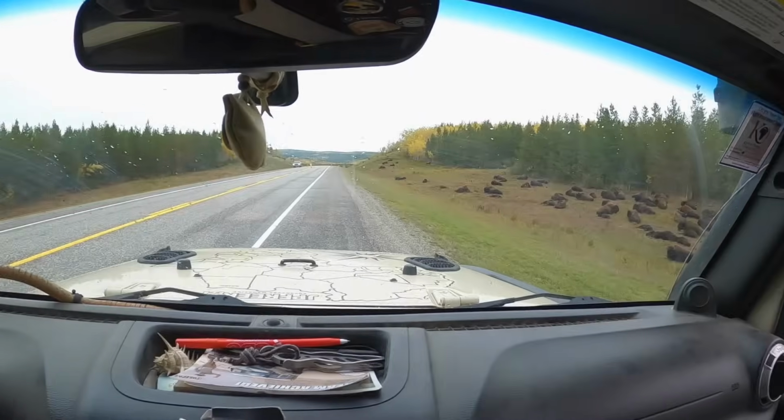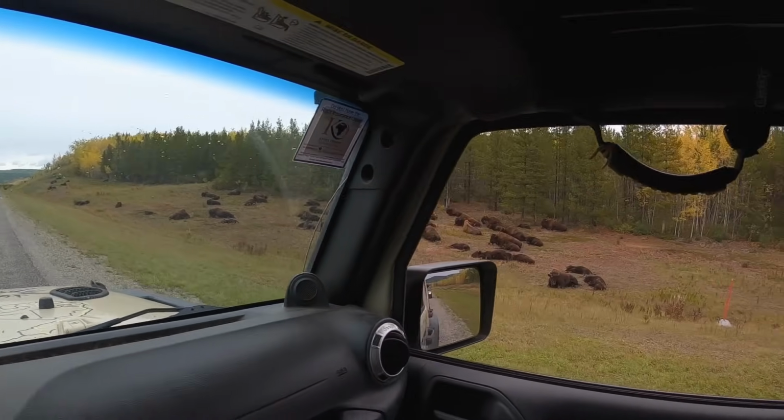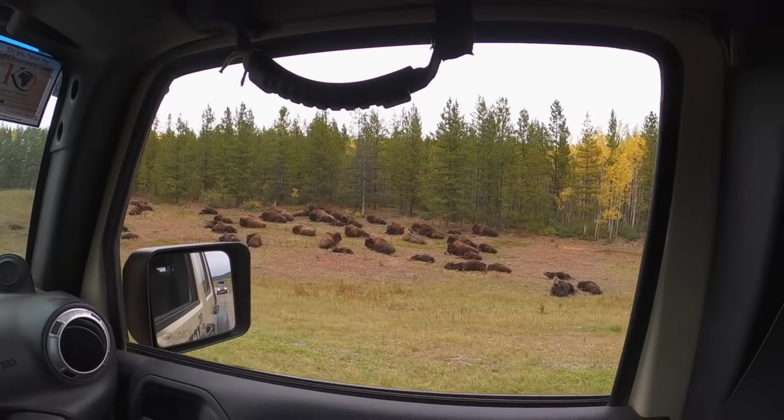So when I said there's a lot of wildlife on this highway, I was not joking. I was hoping that I would bump into these guys. They're always around here somewhere. So I'm a little bit north of Liard Hot Spring, and check this out. So obviously I'm driving in the driver's seat. These are the bison that live up here.